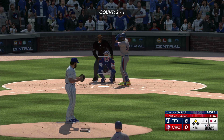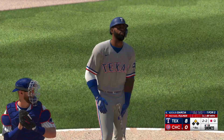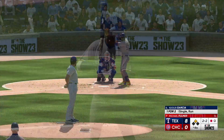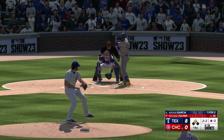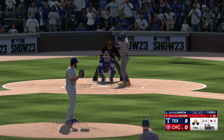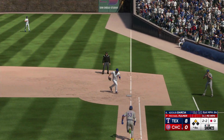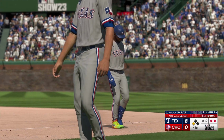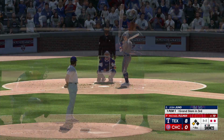Here's a big power threat. Adolis Garcia. The count 2-1. Breaking ball in there for a strike. Two now. Gets a piece and stays alive. Here's a 2-2. To the right side. And he takes it himself for the out. Next up for Texas, Josh Young. He's already homered here in this one.